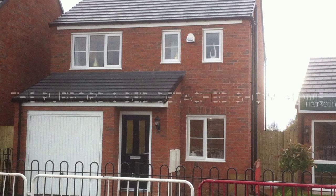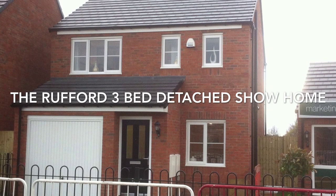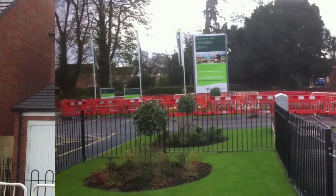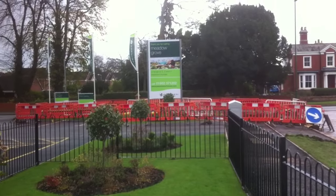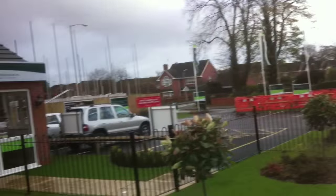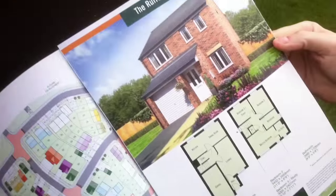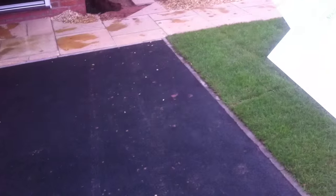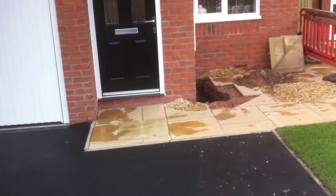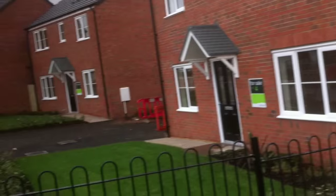The show house we will be taking a look at today is the Rufford, a 3-bedroom detached house, which is deceptively spacious. Hello, it's Steve and Emma here from New Homes Historian, and today we're at Meadow Grove by Persimmon Homes, and we're here to take a look at this show house, the house type, the Rufford. Is it a three bed? It's a three bed detached. So having a look outside, this site is well underway.